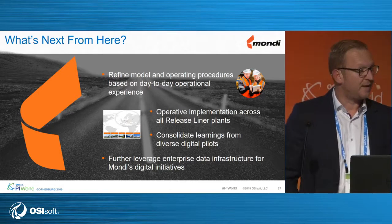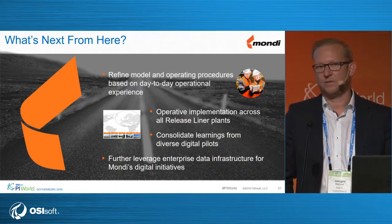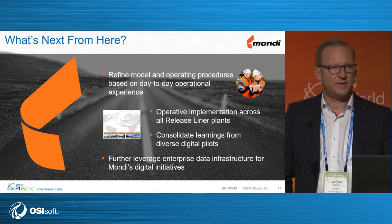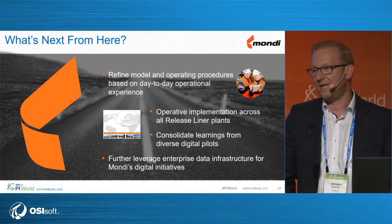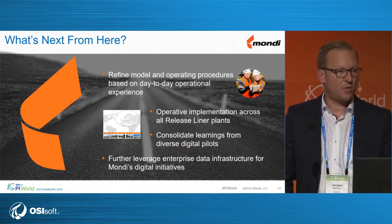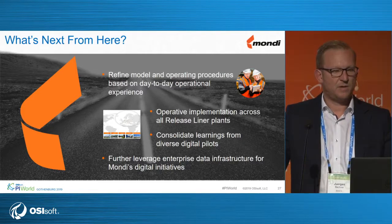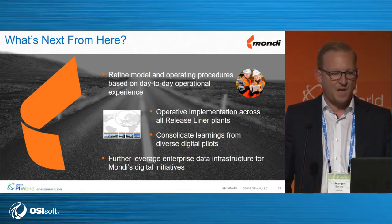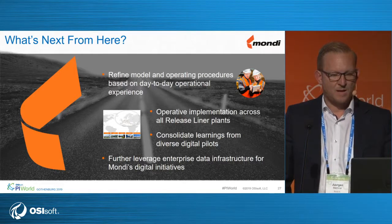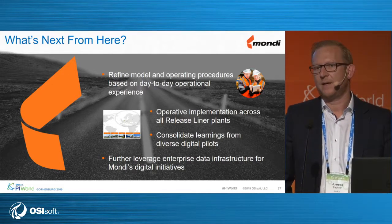For sure, when everything is done, we want to roll out that pilot to the other plants as well. It's a great benefit related to quality because we are really saving time, money, and rework. And in my opinion, this is a good example of how analytics can really help in daily business, in daily operations. It's a great project which we can really be proud of.